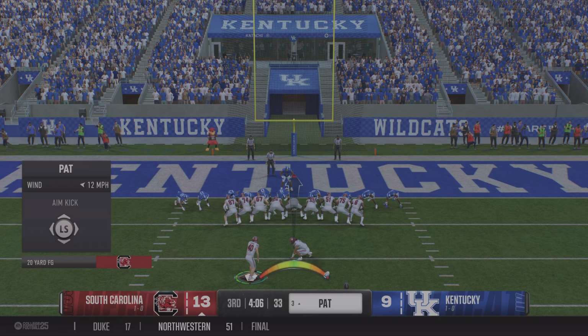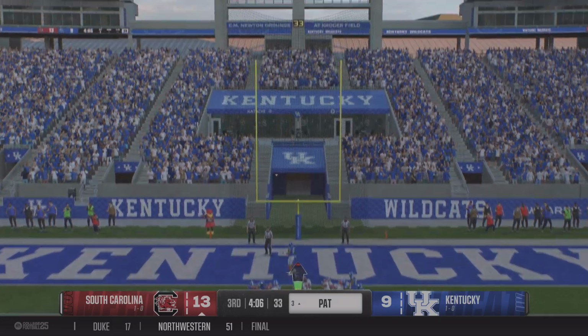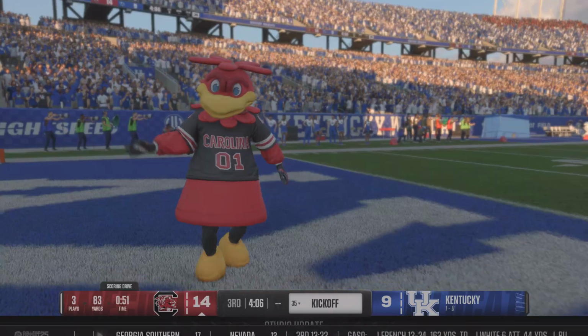Lining up to tack one more onto that lead. And with the extra point, they're on top by 5.